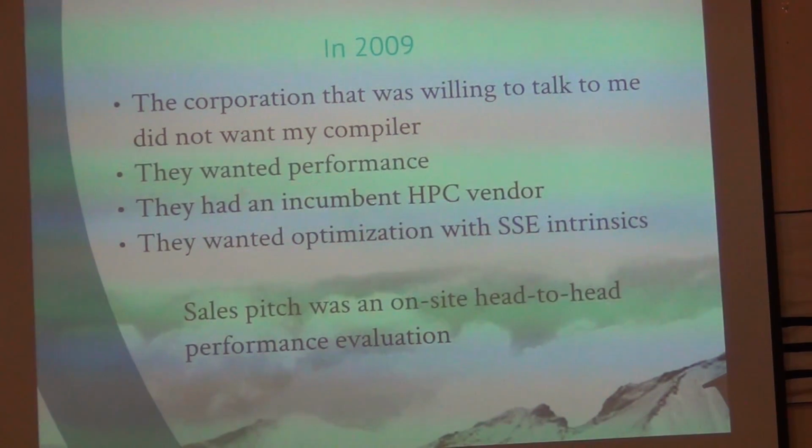They had an incumbent HPC vendor. I can't take names because I'm bound by a lot of NDAs, but this was the 800-pound gorilla in the space. And this company, because again, HPC is a very cost-sensitive, very competitive, mature market, cared only for performance. And the story was, if you can come in and you can beat this incumbent, then you have the contract. And they knew exactly which technology they wanted.